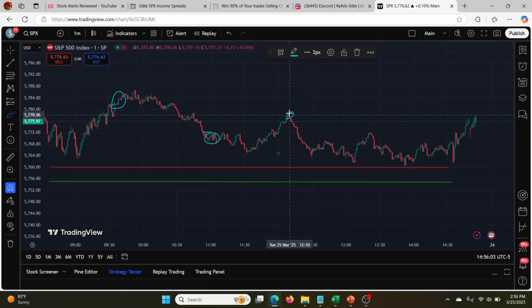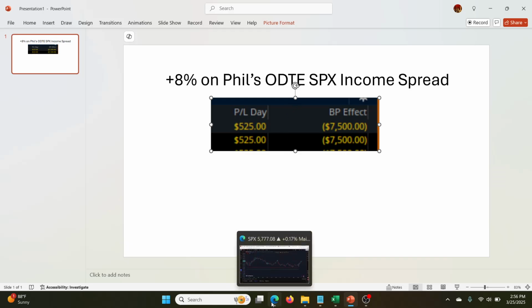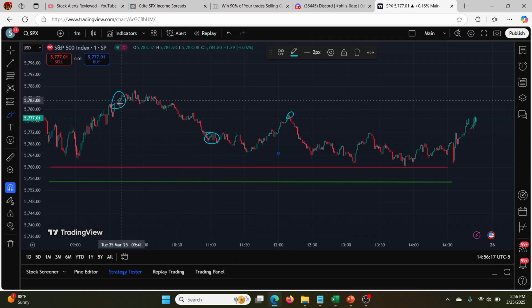So I got really good profit here. This is my screenshot of my profit here. So about 8% on my risk buying power, 8% on Phil's 0DTE SPX income spread, 8%. And that was from placing the trade here, averaging here, and then taking profits here. You can see the trade actually worked if you held it all day.